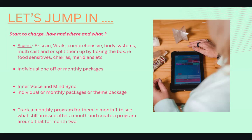You know, it's just information you're collecting so they've got choice around their health. So that's how I tend to use the packages and the price. I can talk about the pricing that I use, but at the end of the day, you can all choose what you decide to charge. I don't know if you want to jump in a bit more about that, Beck.